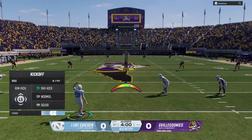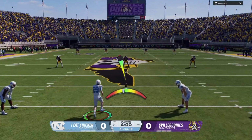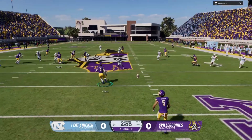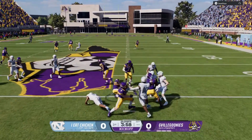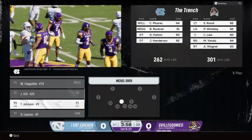Tar Heels will kick it away to start us off. This is a squib kick, picked up by one of the up men. Tackle is made at the 35. Good job on the kick return at that time.